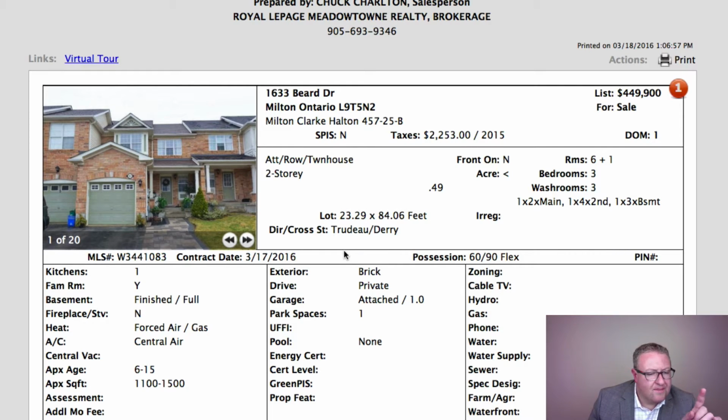Just make sure the roof's been done in 2014. That's the thing that tends to go first in these homes. And you're getting really close to about 15 years on this property in this area. I like it. One of the best picks of the day.